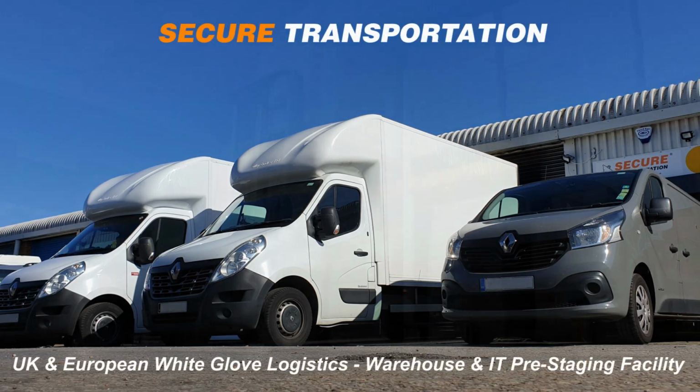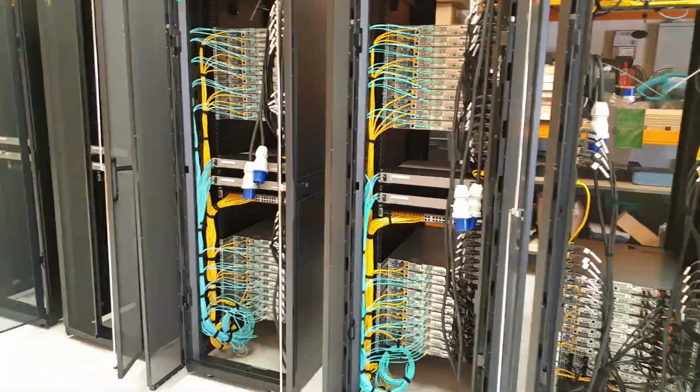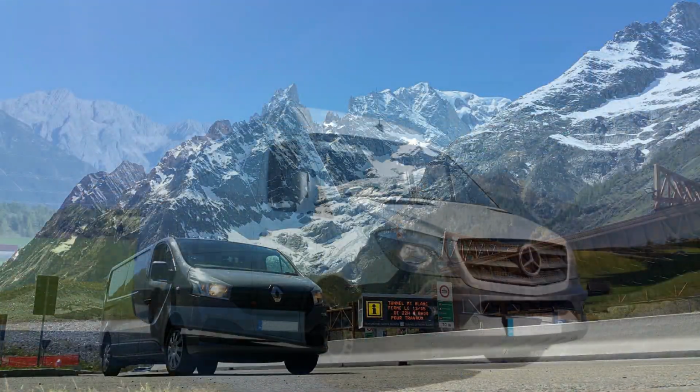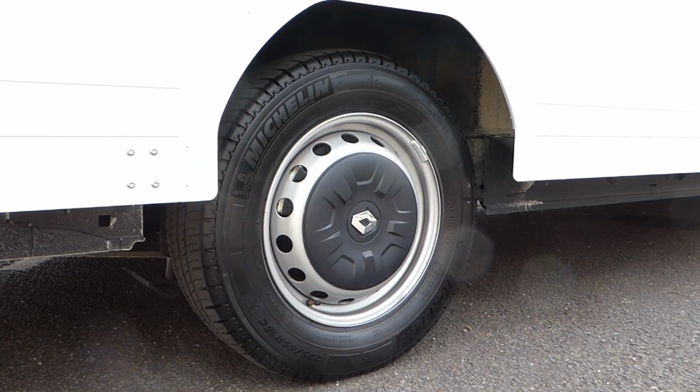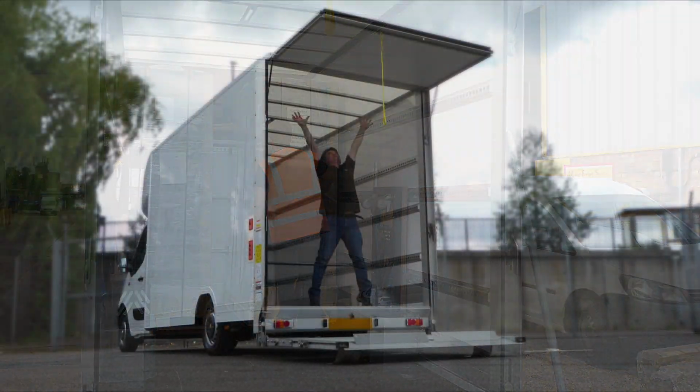Secure Transportation's warehouse and pre-staging facility is located just a few miles from London Heathrow Airport. Their range of Euro 6 compliant vehicles include ones with adjustable air ride suspension and tail lifts with load clearances through the back of up to 2.5 meters.